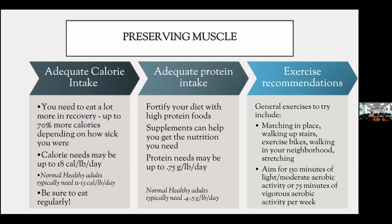So in COVID-19 recovery, your needs may be higher because your body is using energy to fight off the virus. If you don't eat enough calories or protein, your body will start to use muscle for energy. So here are some general guidelines to follow in order to ensure you're eating enough and getting enough energy to allow your body to heal. For more accurate and individualized needs, make sure to speak to a registered dietitian.